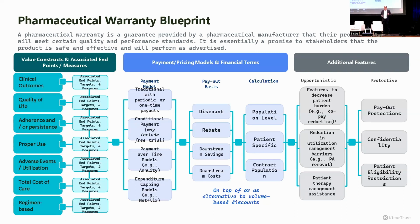Then bring in all the various payment and financial alternative models that may be applicable. And then finally, what does the delivery system, what does the network, what do the providers or the payers or a combination thereof need to do potentially differently in order for that manufacturer to go at risk for the cost of that therapy? And it's potentially not just the cost of the therapy, but the cost of the outcome.